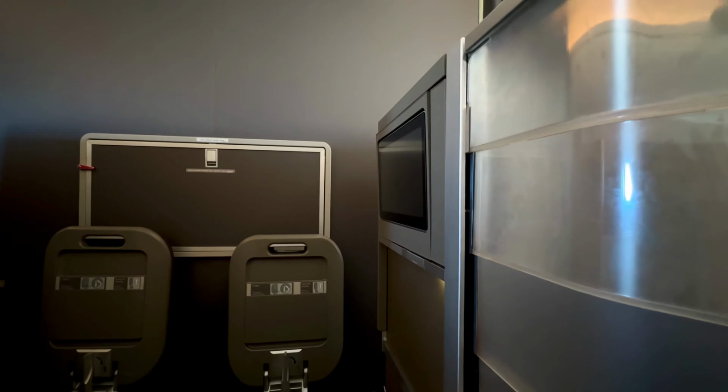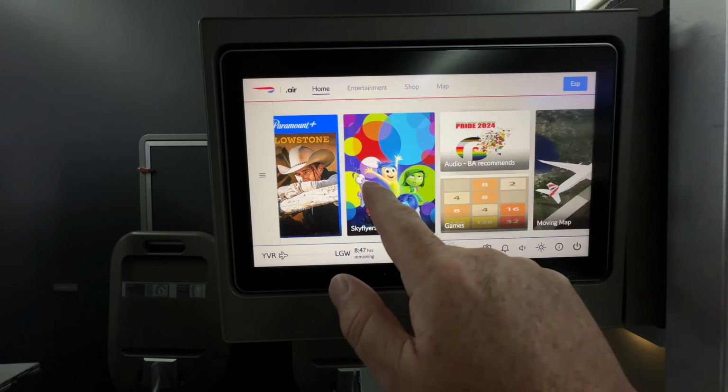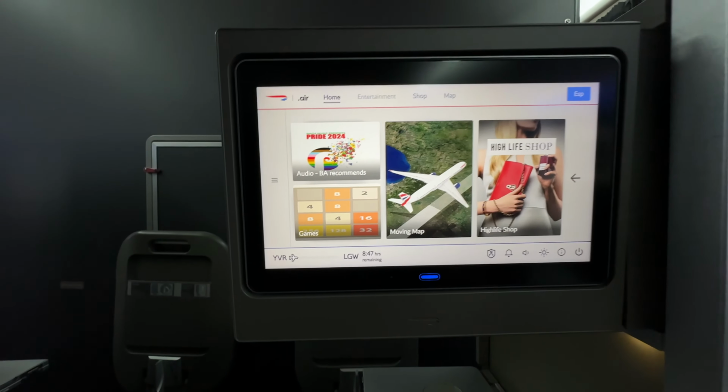The infotainment system, push the button and the screen pops out. This is an older sort of setup, but I mean, it does serve its purpose. It did work. As far as using the infotainment system, I mean, it worked okay. I watched a movie on the flight. However, there were quite a few occasions when you had to tap the screen more than once to change the screen.